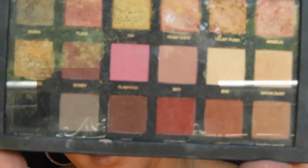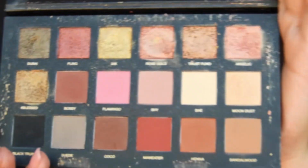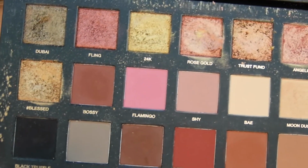Then I'm going to use the Huda Beauty Rose Gold palette, and I'm going to use the shade Shy. This one, it's a really nice light pink.